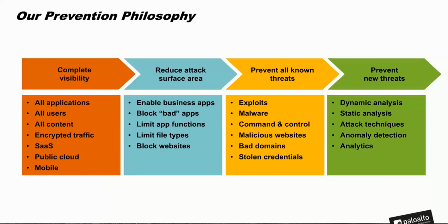Why do you have to do that in an automated manner? Well, what I mean by that is when someone sees a malicious file or something at Palo Alto Networks, one of our customers does, that information is sent to every single one of our firewalls, whether they be virtual or physical. So you get a large amount of protection. So you need to protect yourself on all applications. Even encrypted traffic is important as well, and obviously in the public cloud.